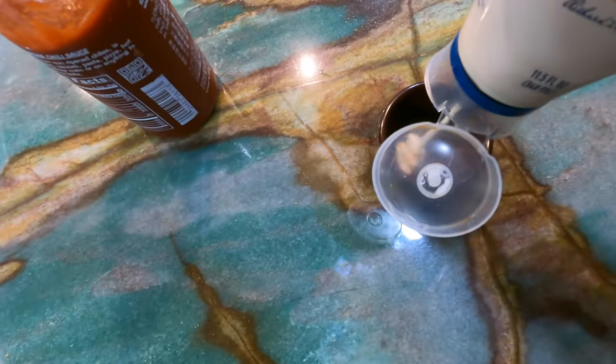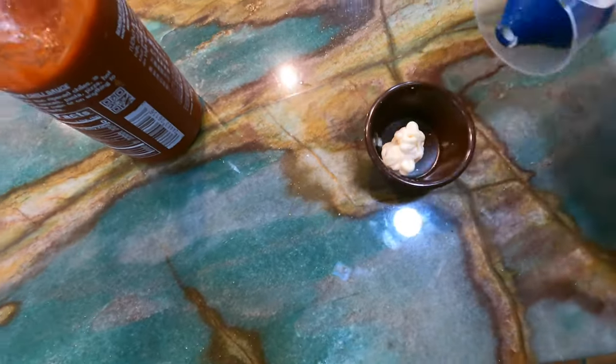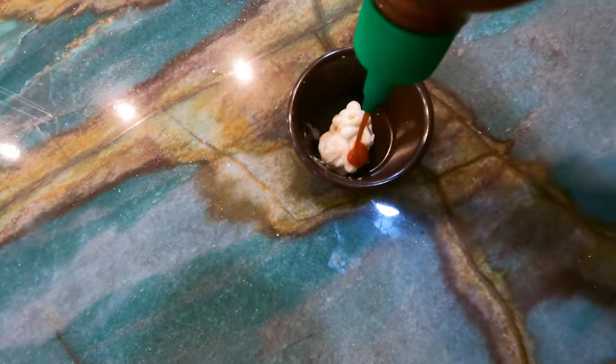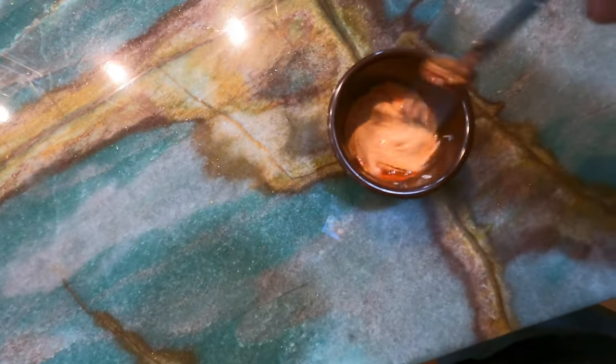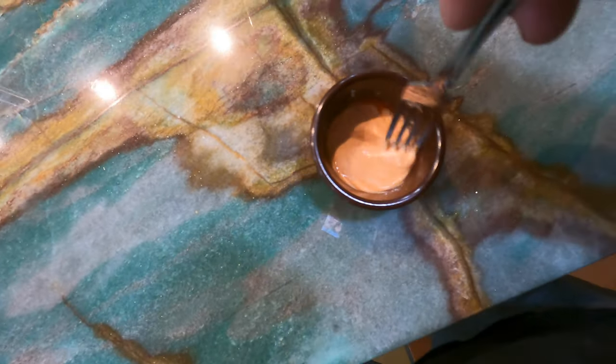All right, let me get these buns done. So for a quick little sauce, we're just gonna put some mayo and some sriracha together. We like that heat. Put it together in a little container and just mix it up with a fork. Really good little mixture. We'll use this to dress the sandwich when we're done.